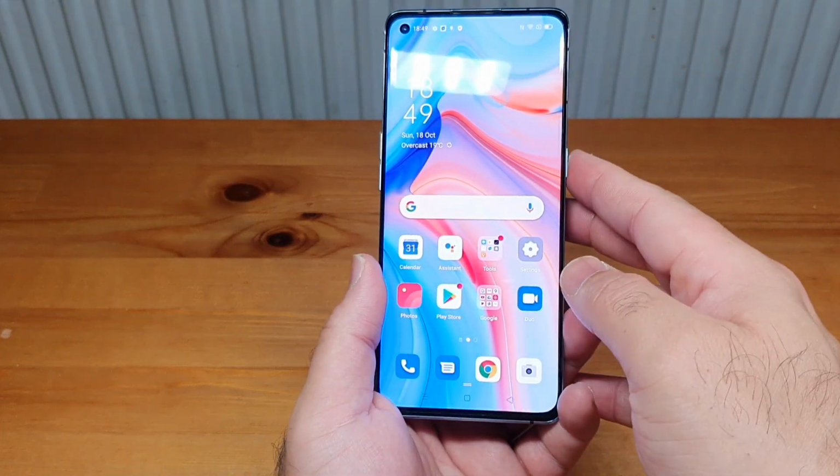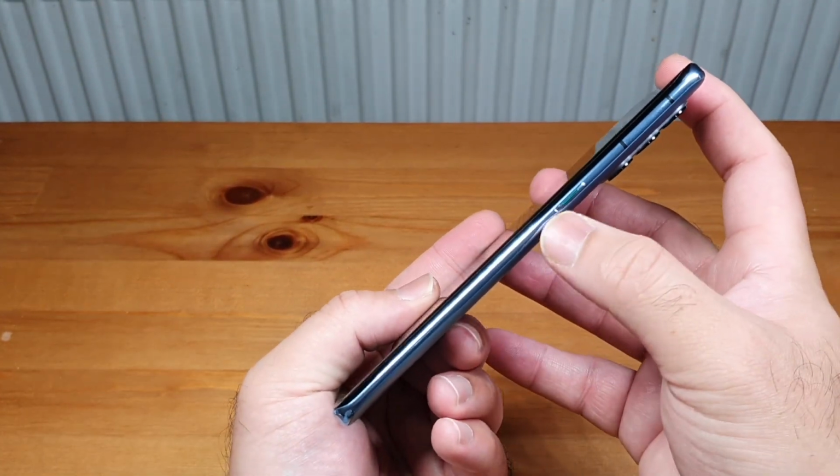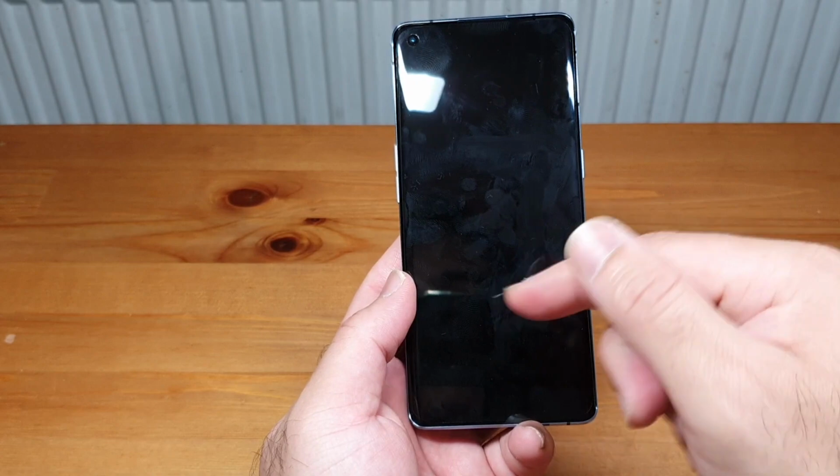So let's have a look around the phone then. So looking on the right hand side, this is where we've got the power button. You can turn the phone on and off. The phone also has, I think, an optical fingerprint sensor, which I haven't configured just now.